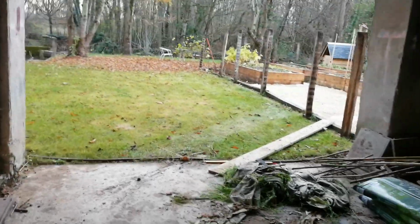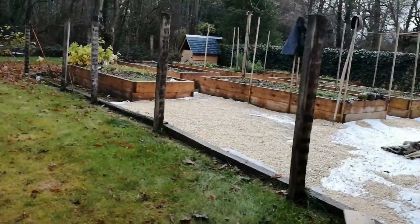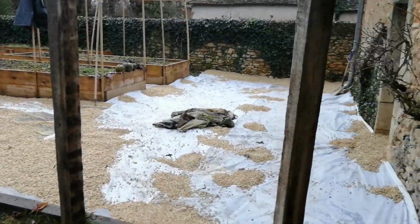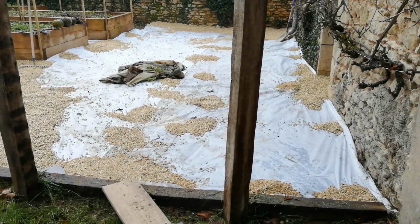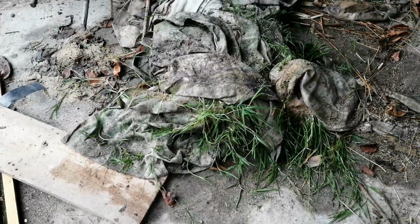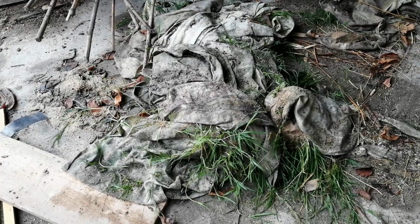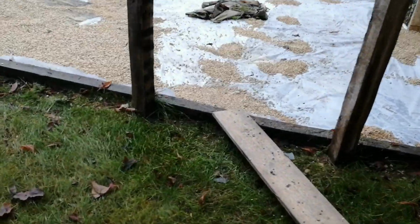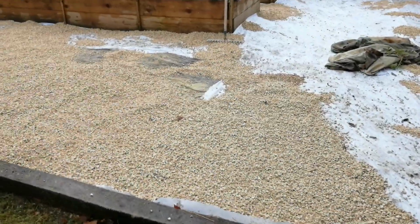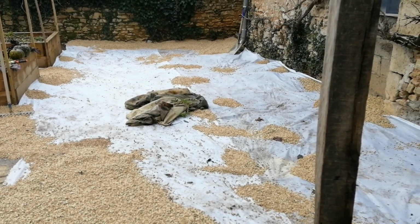Let's go and see how he's been getting on while I've been indoors doing chores. Well, he has been busy. He's put down quite a lot of the new white stuff. Where he pulled up the old white stuff, a lot of the weeds had grown into it, so we don't really want to use that if we don't have to. You've got a piece there. Are you going to use that? You've got to use that piece, yeah?